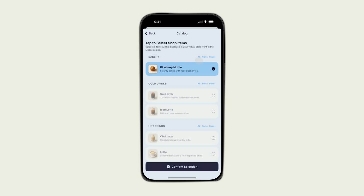Next, we'll decide what to sell. Your items and categories are pulled directly from Square. You can feature best sellers or fine-tune exactly what customers see.